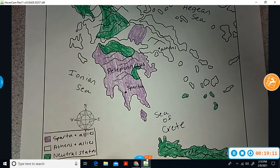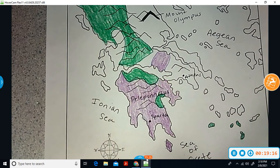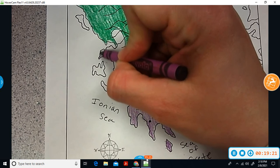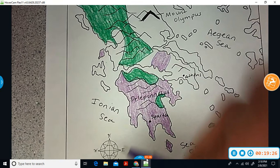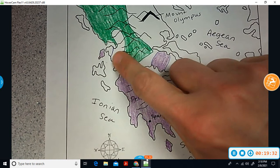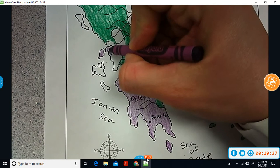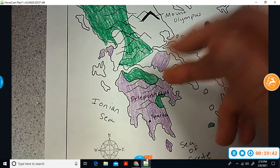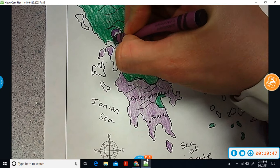Then, come over to this little chunk right here. First, this island here is purple. Kinda. And then I'm gonna color right here, this little chunk. That little piece right here is gonna be purple. And then lastly, down here anyway, this little piece, kinda in this little loop, is purple.